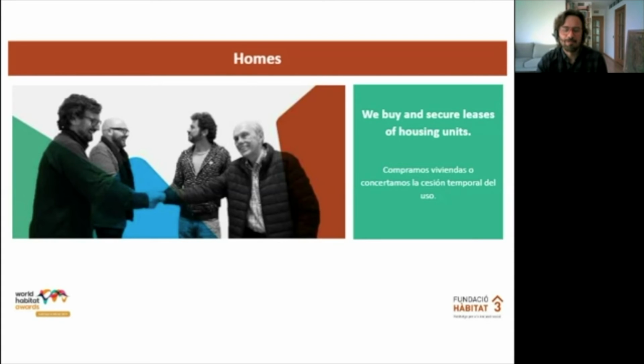In case of sale, that we are doing in Vilafranca, we buy houses and buildings of apartments. Usually, we have to do some renovation in these flats, like we saw in Chemnitz. We use loans and subsidies from regional government. And for example, we have bought 2 apartments in Vilafranca del Penedès. These houses we are managing in collaboration with this municipality. After I will explain more things about Vilafranca.